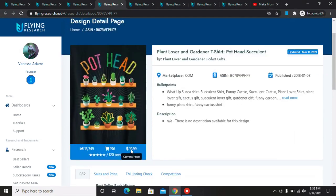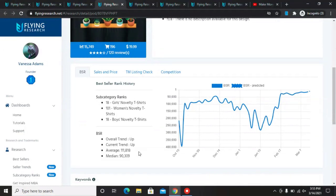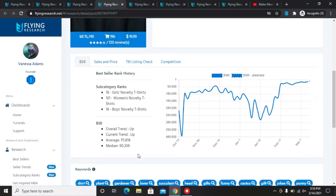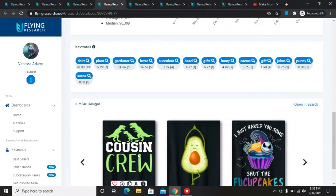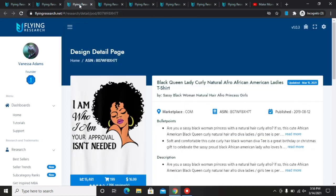96 sales, 19.99 price. Wow, that's about $5 royalty right there, which is not bad. Now look at this. The BSR has also been going up and down, and look at the current trend, up. Overall trend is up. So going down, here are the keywords you can use and other designs that you can take a look at. The fourth niche of the day is this design.